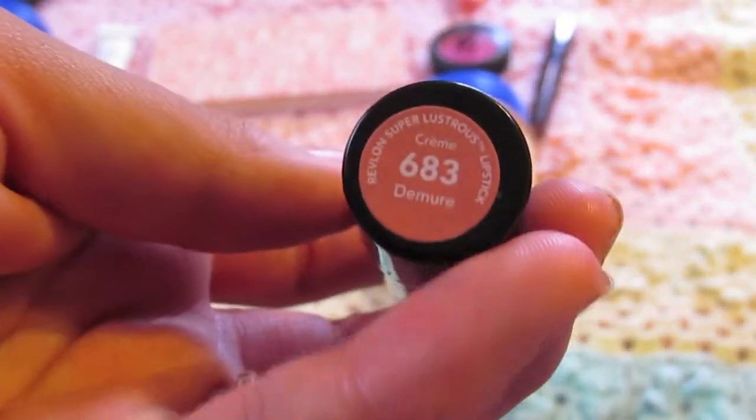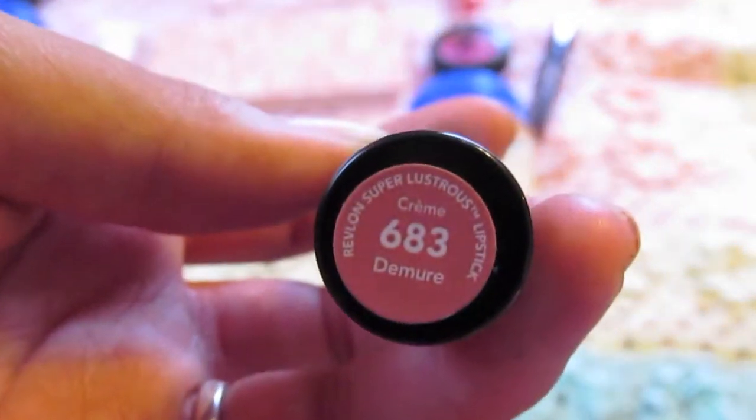And then I have two lips, and the first one is from Revlon. It's actually what's on my lips right now, and I am wearing my bronzer right now. The lip that I've been loving is Revlon, number 683, and it's just this nice natural lip color with a little bit of shimmer to it. It has kind of a frosty finish. It says it's a cream finish. I believe it's more frosty on my lips, but I really do like it.